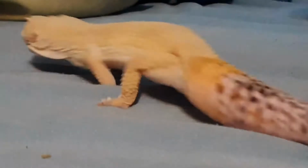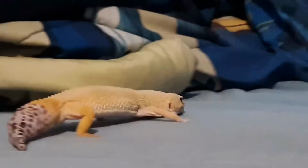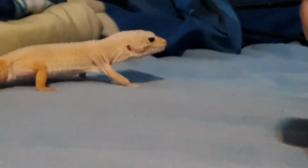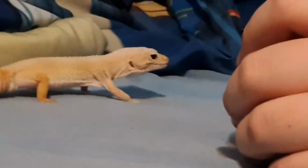But you always want to wash your hands. I wash my hands. He's one that likes to jump. As you can see, they're a little jumpy, but they get a little jumpy when they're hungry. It is a feeding night. You want to feed them every other day. So why don't you describe the diet?